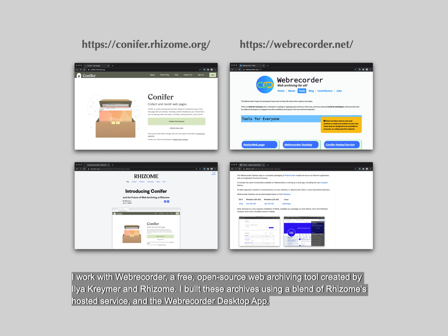I work with Webrecorder, a free open-source web archiving tool created by Ilya Kramer and Rhizome. I built these archives using a blend of Rhizome's hosted service and the Webrecorder desktop app.